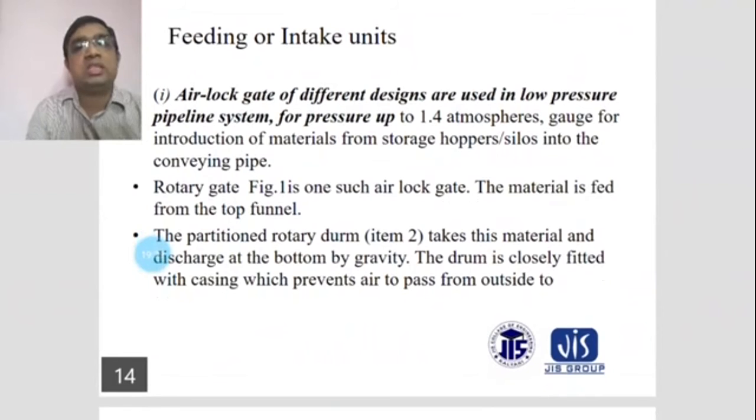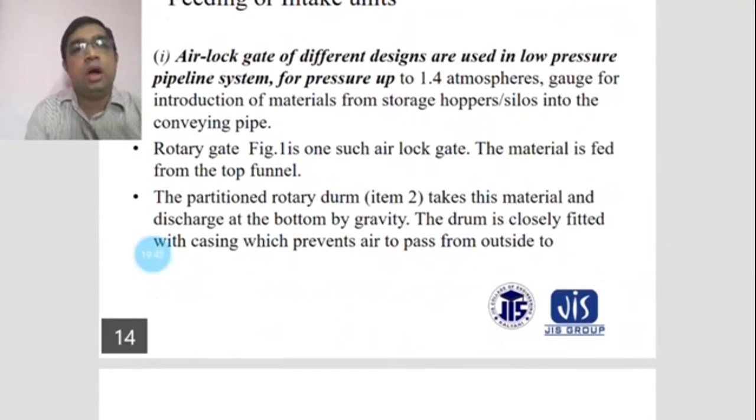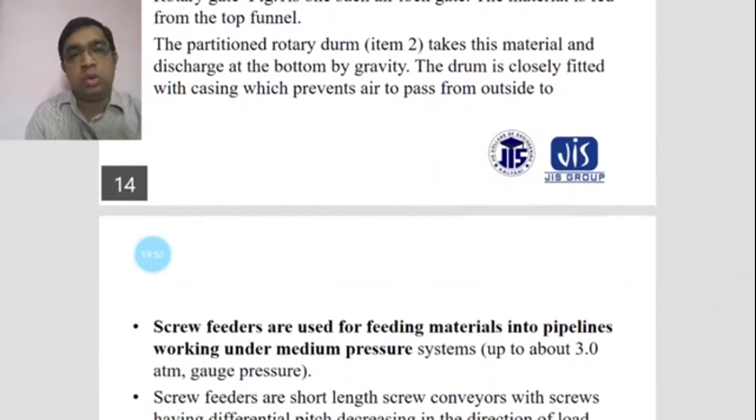The rotary gates, or such air locking gates, will also be here. The material is fed from the top funnel. The figure shows a rotary drum that takes the materials and discharges them at the bottom by gravity, and the drum is closely fitted with the casing, which prevents air from passing from the outside.